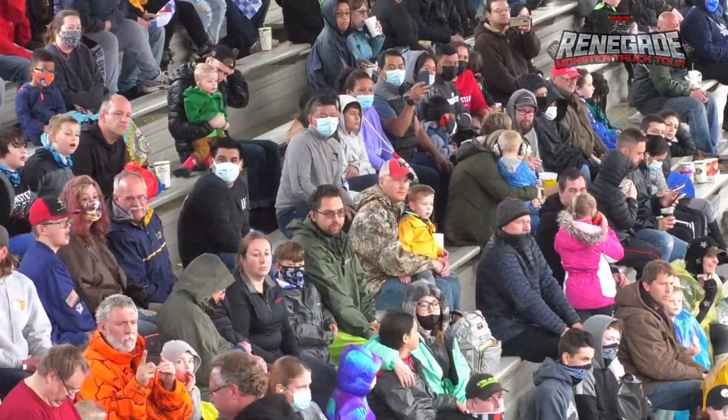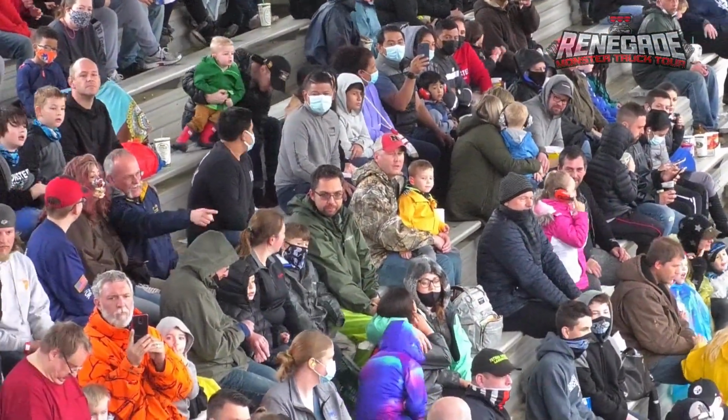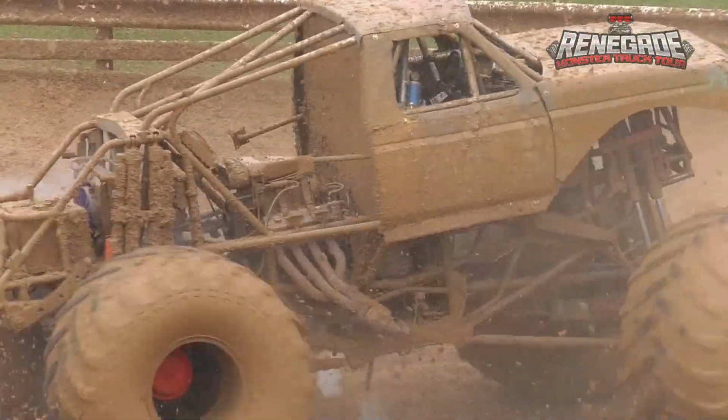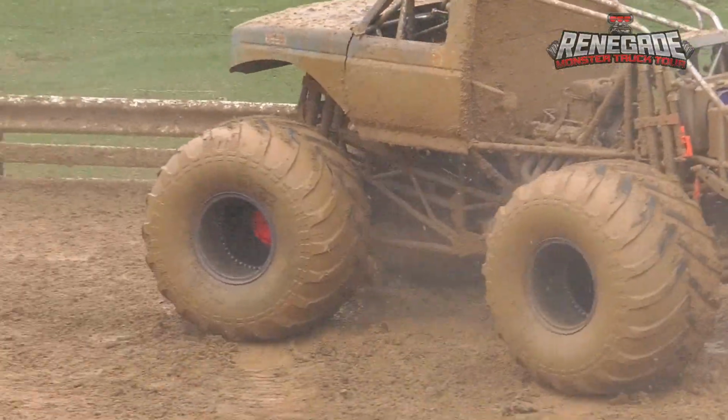Schroeder torsion bars, Barely Tame, as the best fans in motorsports look on from the cover of the grandstand. Joe celebrating in the slop.